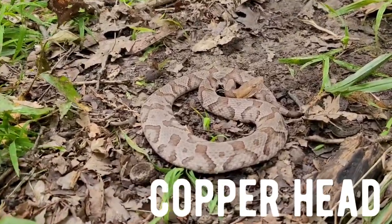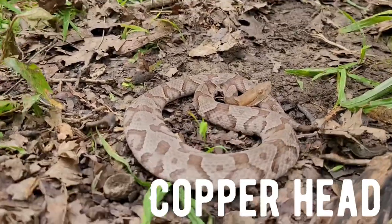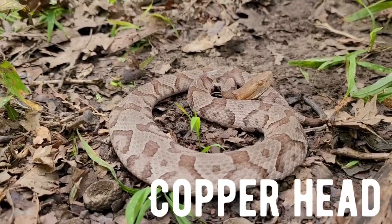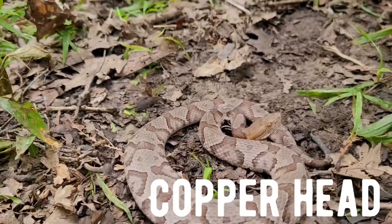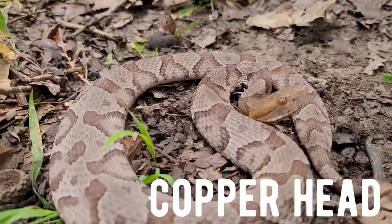Nice little copperhead. This looks to be a younger male. By the way, the tail is shaped. Really nice looking snake. Sorry if my phone's in the way. Oh, you're fine.